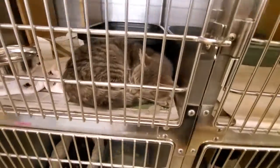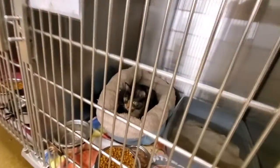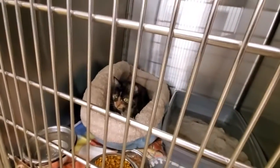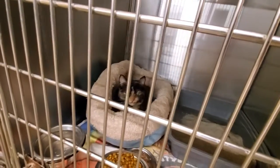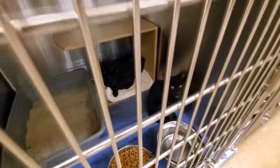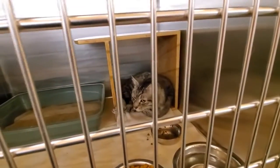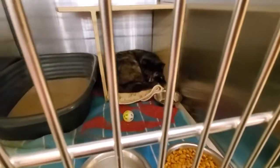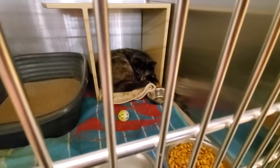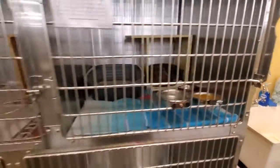We got a sleeping kitty here. Look at this one. Look at his eyes. Hello, kitty, kitty, kitty, kitty. Hello. A couple of black ones in here. Ooh, a gray striped kitty. Hello, kitty. And here's one more snoozing kitty. I won't bother you. Sweet dreams.